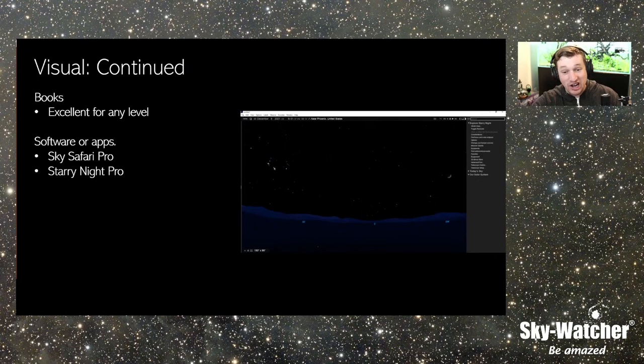I started working with Starry Night Pro, not to be mixed up with Sky Safari. Very similar program, but Starry Night's a very nice planetarium program for a computer. Maybe check that out. There's probably some other software out there that I've missed. I'm sorry. I can't nail everything down.